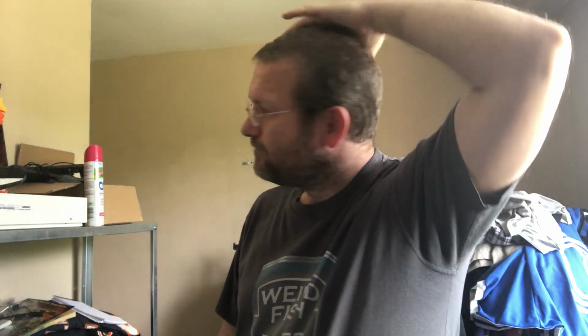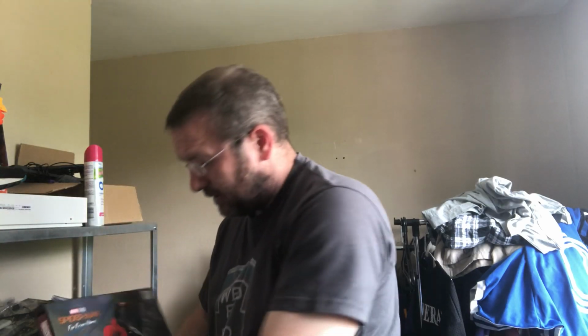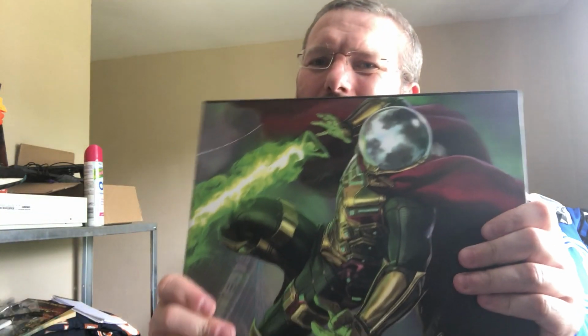So there we go. And then finally, we picked up at a car boot. They were just unloading their car. We were there just at the right time. We picked up, somebody was selling most of their Marvel collection. And we've done very, very well. So basically what we got were these.